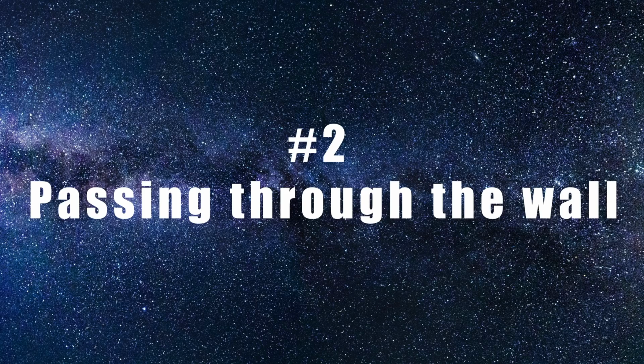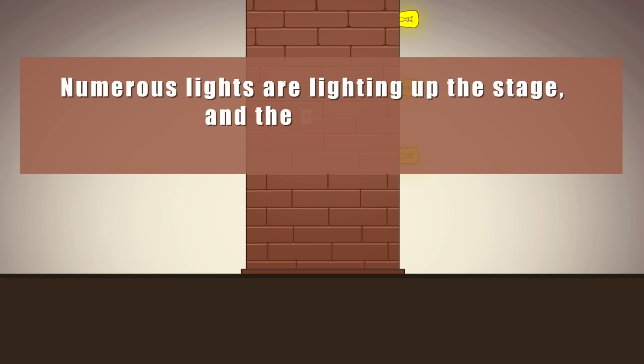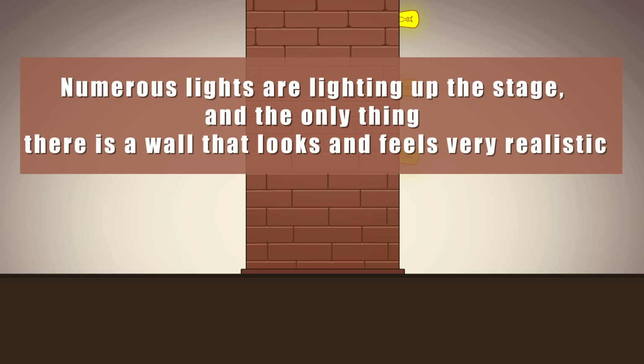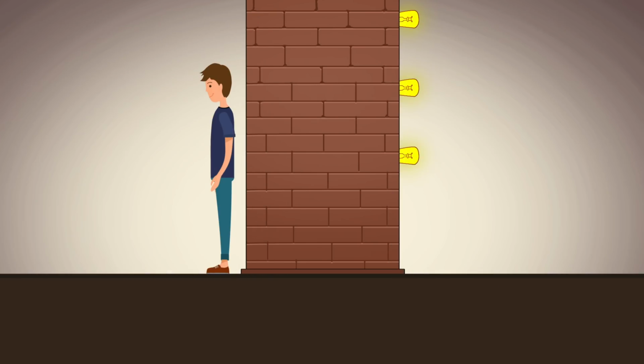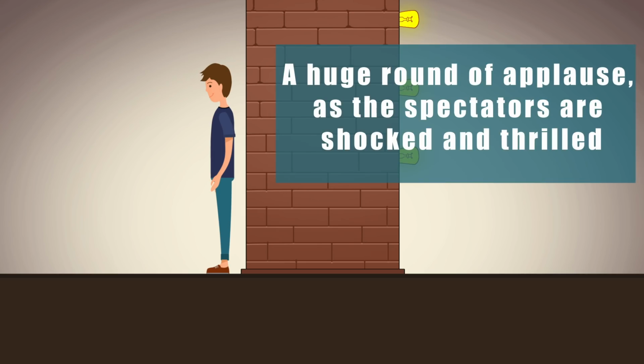Number 2. Passing through the wall. Imagine a magician's performance. Numerous lights are lighting up the stage, and the only thing there is a wall that looks and feels very realistic. A magician approaches the wall from one side, and the assistants hide him with special screens on wheels. The exact same construction is put on another side of the wall. A few seconds later, the magician appears on the opposite side of the wall. A huge round of applause as the spectators are shocked and thrilled.